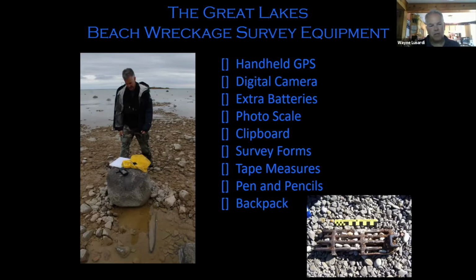If you don't have a scale, you'll probably be carrying a tape measure anyway. And so you can use that, or you can put some kind of object in the photograph, like a coin, a quarter, or something like that, that's of known size so that we can compare it to that.